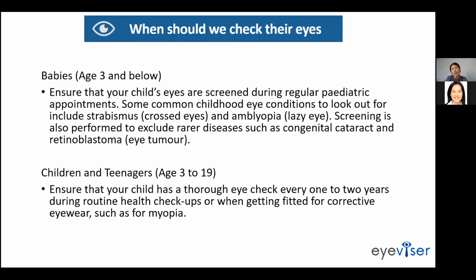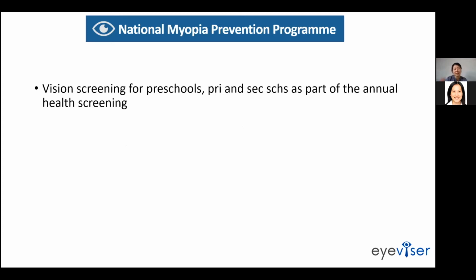When they are age 3 and above, it's encouraged that they check their eyes every 1 to 2 years during routine checkups, or if they're already wearing glasses, they should update their prescription as well. Okay, and closer to home in the Singapore context, we have a national myopia prevention program. It started in 2001 in view of the high prevalence of myopic children in Singapore. Back then, the government had already realized that myopia is a growing concern in Singapore. In fact, all around Asia, China, Hong Kong, we are kind of like a myopia hub in Asia now, which is not a really good title to have.